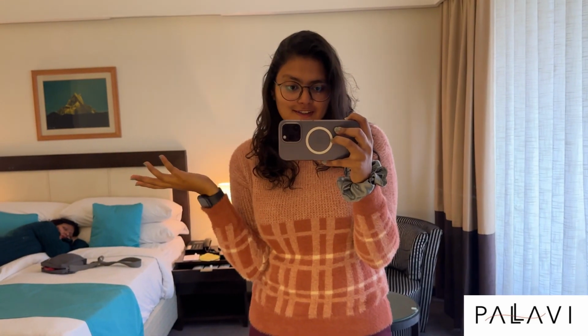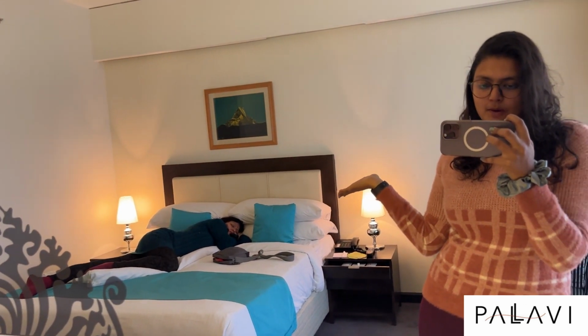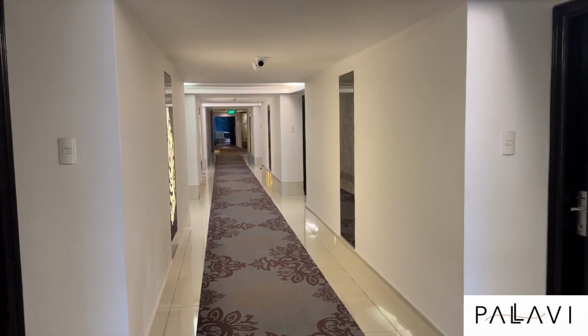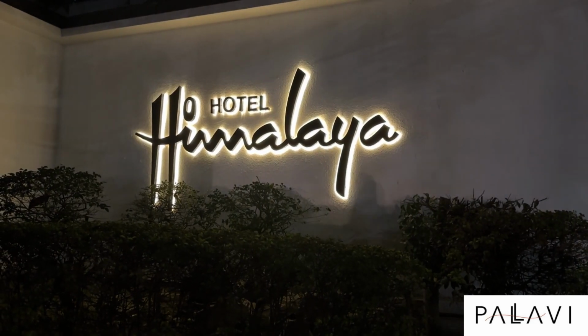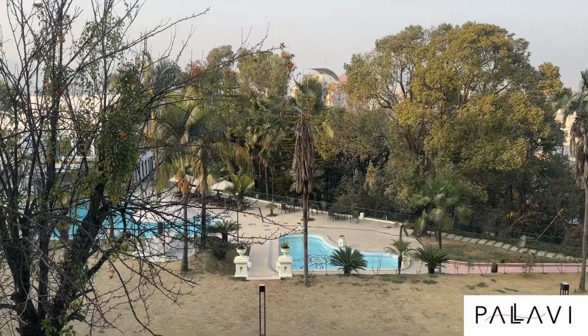So we're all checked into my hotel and this is what the room looks like. That's my mom asleep right there. It's a gorgeous, gorgeous room. Hotel Himalaya, highly recommended. And let's see the view. Yes, that's the pool right there.